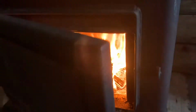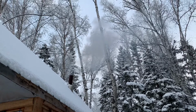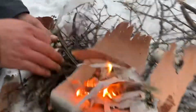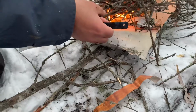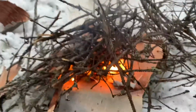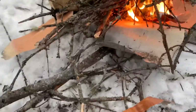Fire going. I think it's better if you continuously do it. Oh, it caught off magnesium on that one. Yep, we got it. Use flint and steel. No, it's not over yet. It caught the magnesium that I scraped onto there. That was cool. Like two of them.